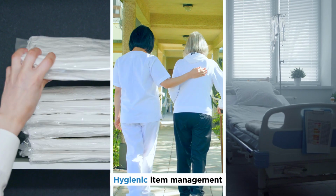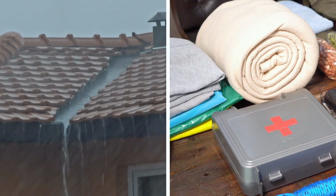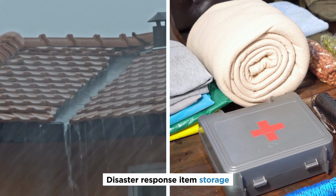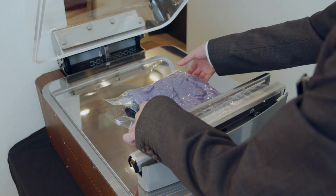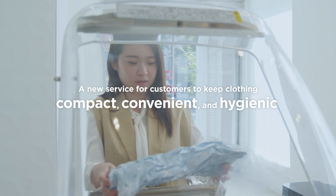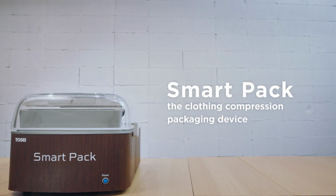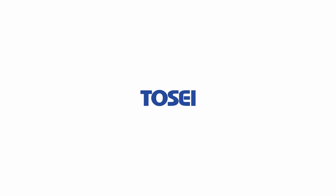For hygienic item management, reduce shipping costs, disaster response item storage, and much more. It can be used as a new service for customers to keep clothing compact, convenient, and hygienic. SmartPack, the clothing compression packaging device. TOSEI.